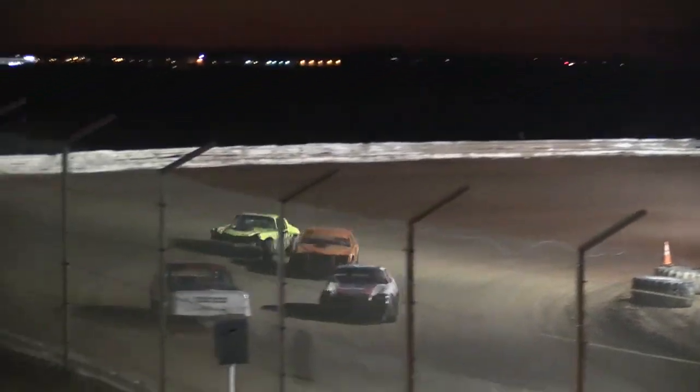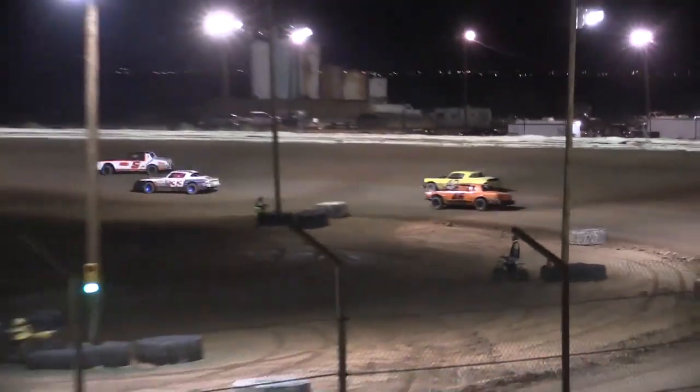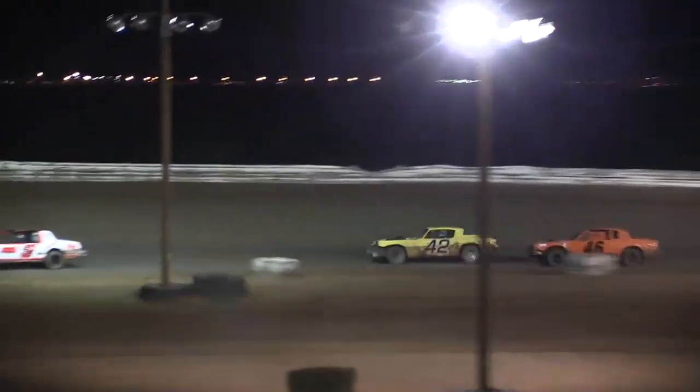The 8, whoa, out of turn number 4, the 46 gets sideways. 18 of Jake Cruz is a driver we are missing. We saw him pulling in. Yeah, so we know that car's here. Maybe not able to get it fired up. The 9 slipped up the track. Nick Wackalick.